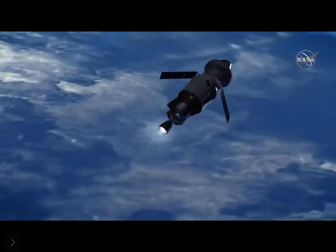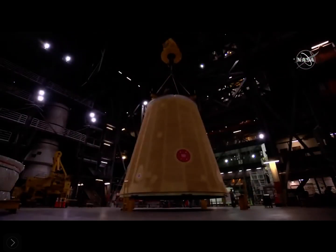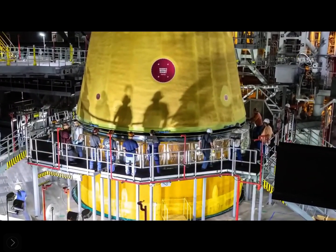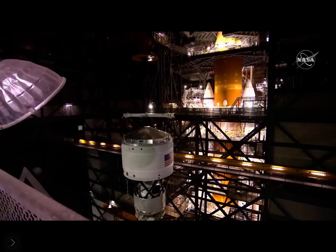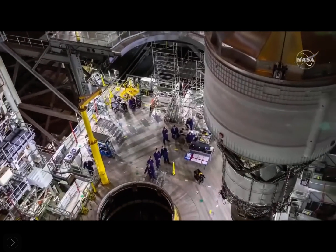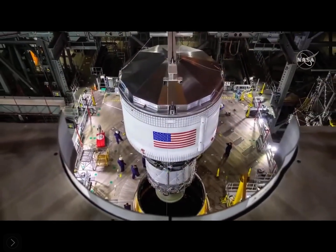To connect the ICPS with the rocket stack, teams next added the launch vehicle stage adapter to the core stage, followed by the ICPS. The ICPS is the Interim Cryogenic Propulsion Stage, and essentially it's somewhat of the upper stage of the entire SLS vehicle. And what that will do is propel the Orion capsule along with its service module over to its destination, which at this point in time will be the moon.